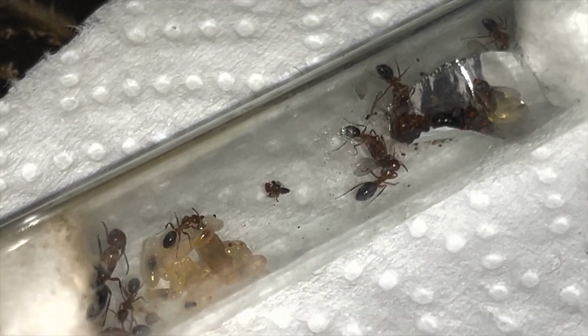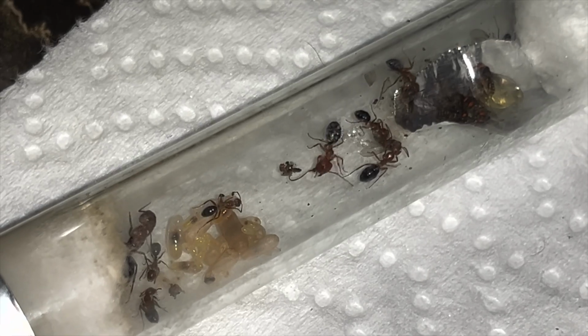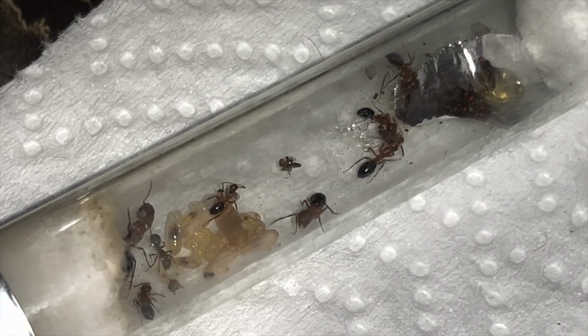As I mentioned earlier about the ant behavior, you can see the older 5 workers are at the front of the tube, while the younger 3 stayed back and tend to the brood and the queen.